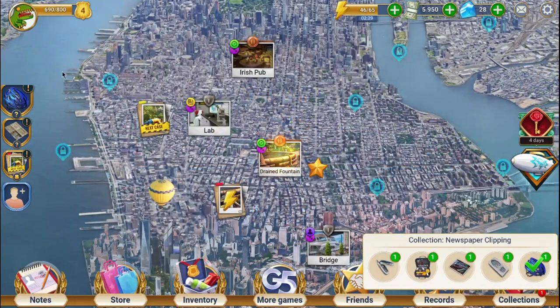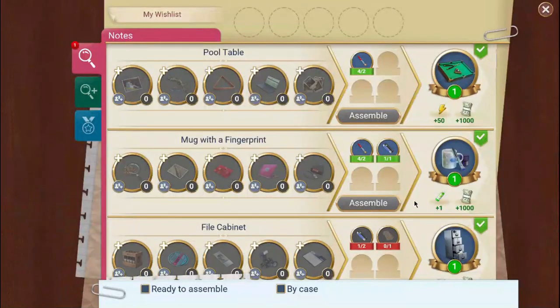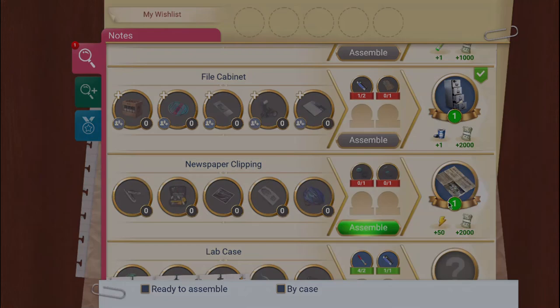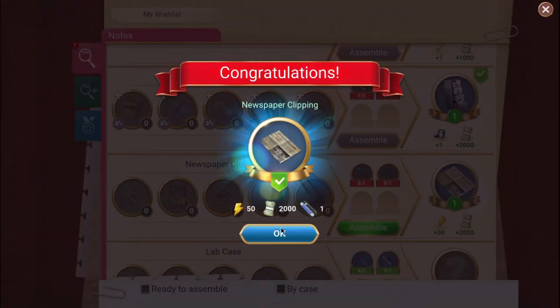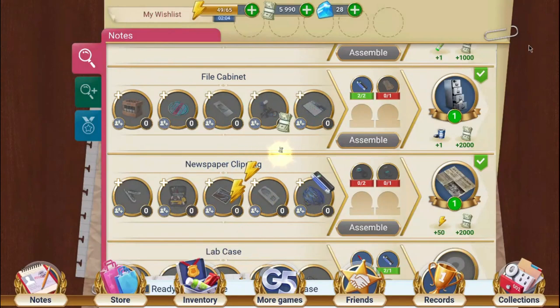What we got? Are we connected, all? Let's go to our collections. So, okay, there's open. Gotcha.